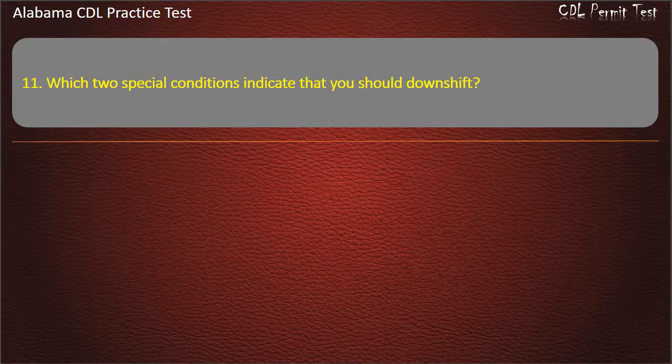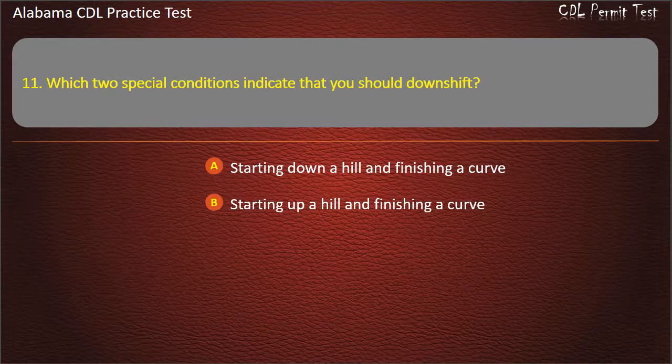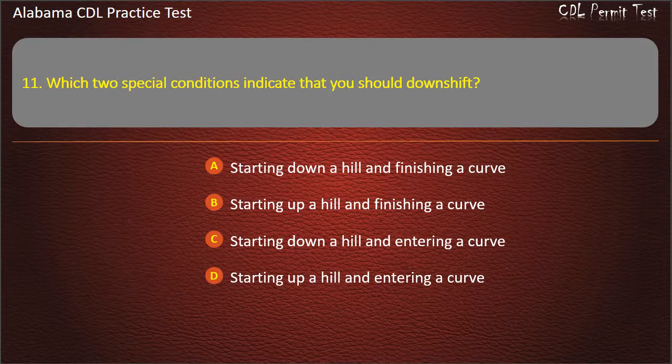Question 11. Which two special conditions indicate that you should downshift? Starting down a hill and finishing a curve, starting up a hill and finishing a curve, starting down a hill and entering a curve, starting up a hill and entering a curve. Answer: starting down a hill and entering a curve.